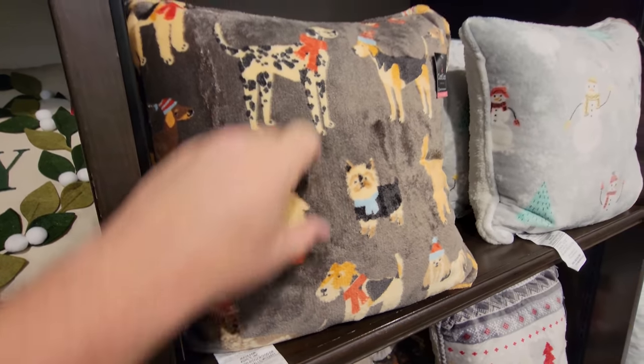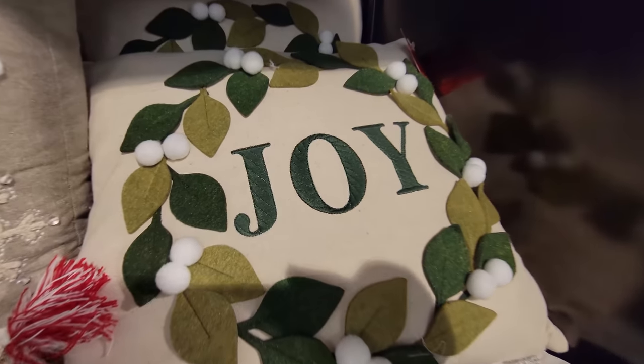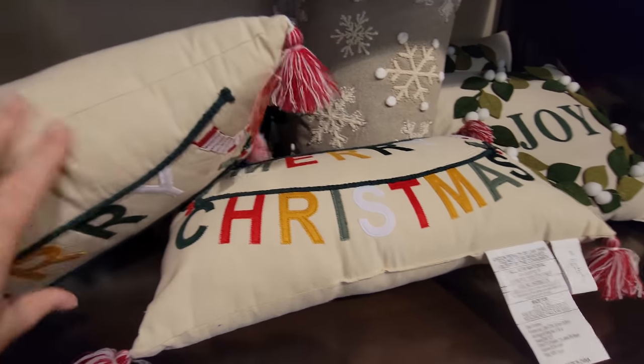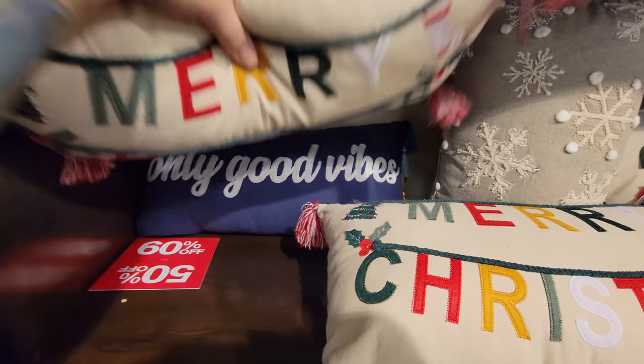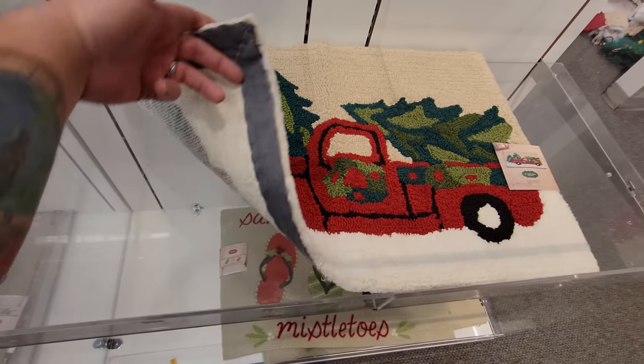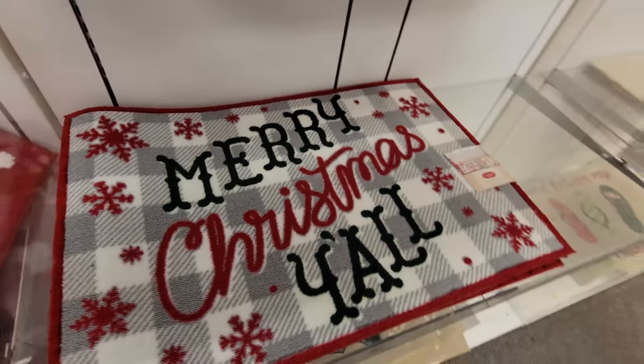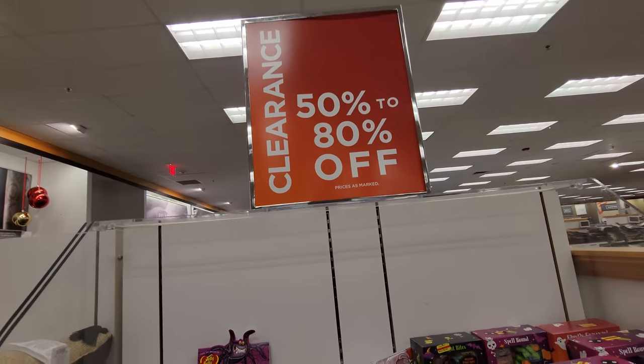Look at the Pupster friends on the soft pillow. Believe, joy, Merry Christmas. Whoa, this one fell out. Only good vibes. There's our truck on a doormat. I love that. That thing would slide all around though. Merry Christmas, y'all. Holy crap, 50 to 80% off.